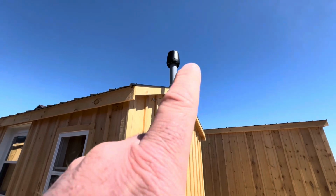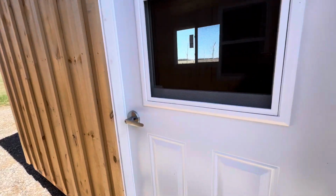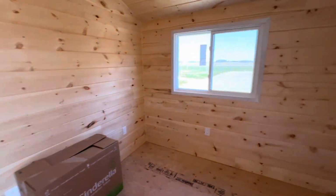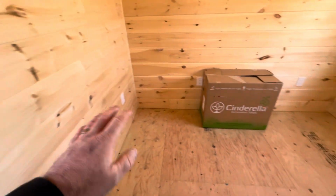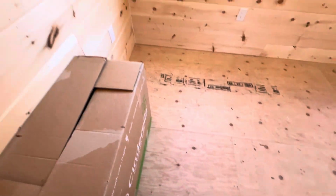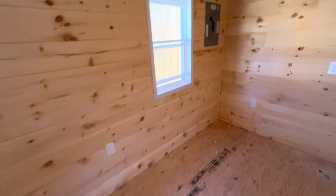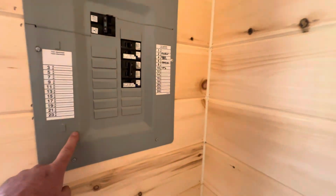We will take that cap off to transport, but we built this building specifically for this customer to have a little bit of space in the backyard of a family property. It's fully wired. We're just waiting on the electrical inspection here. All the stuff for the Cinderella, the maintenance kit, the toilet liners, all that stuff are in that box. So this is all ready to go. You see the plugs everywhere. We've got a panel right here. This is a 60 amp panel. That's all ready to be inspected with plugs, switches, everywhere we like.